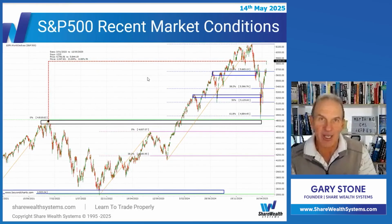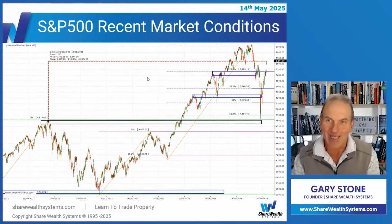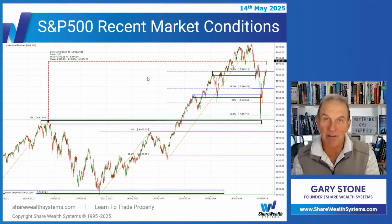It doesn't mean there's not going to be any retracements in the short term, but typically what we look at now, a little bit of technical analysis here, is whether that gap fills on the downside or not. So it can retrace, but we don't want the gap to fill. If the gap doesn't fill on the next trough and then rises again, that's what we're looking for in the short term.